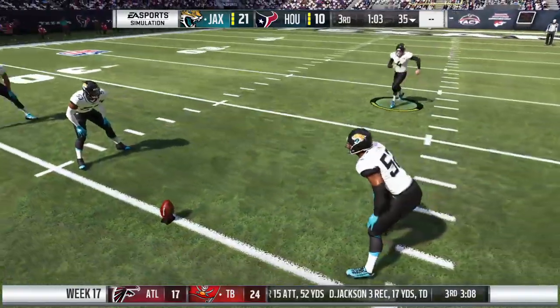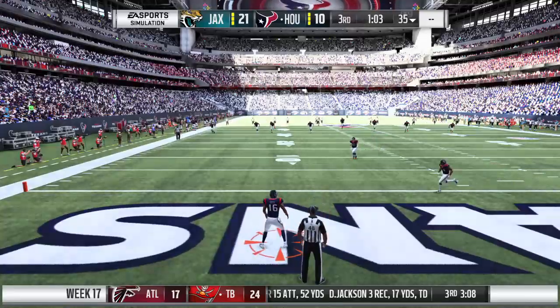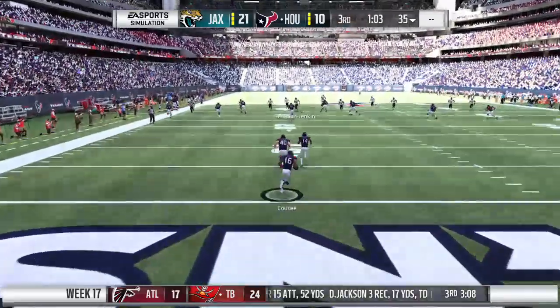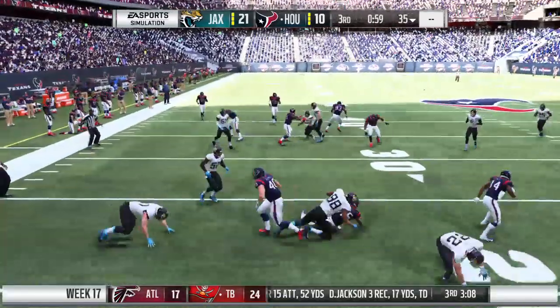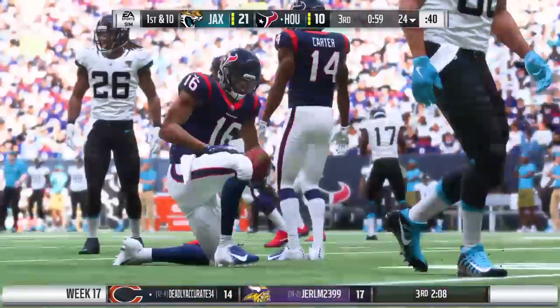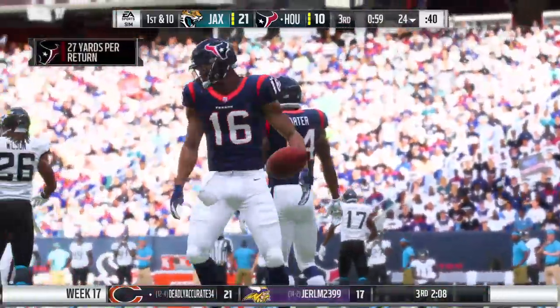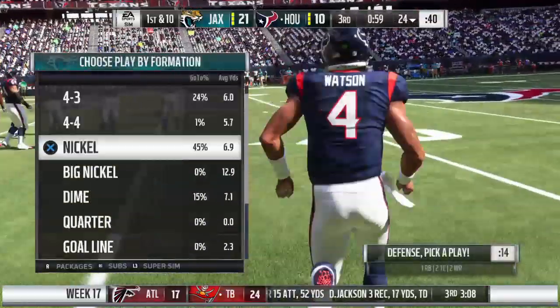Here's Lambeau out to kick this one away. That's fielded in the end zone. And a pretty good return here. He'll be stopped just shy of the 25 at the 24-yard line. And now out comes Houston.